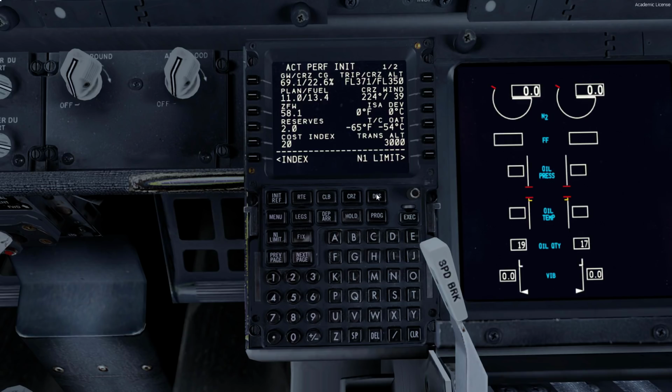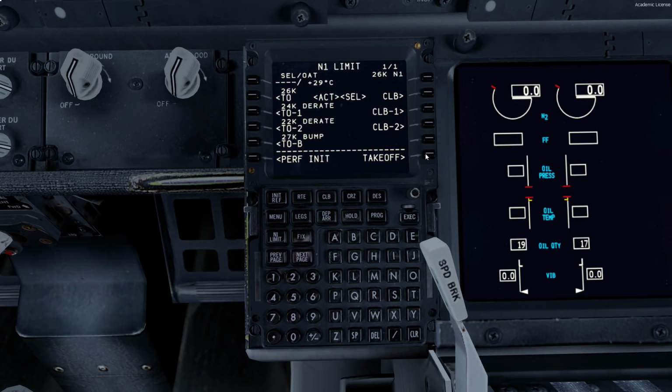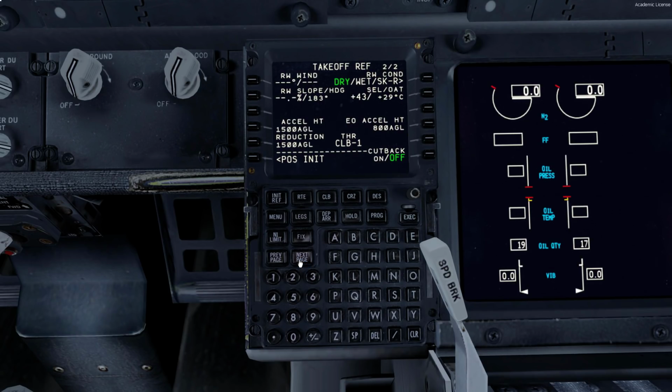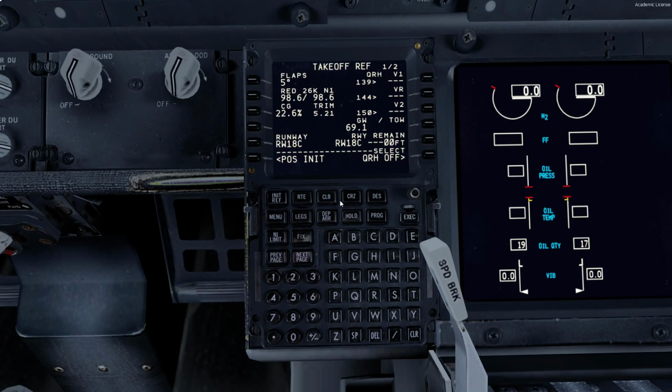Okie dokie, right. N1 limit, we are doing no derates. Selected temperature 43 degrees. Climb 1, however. Flaps 5 for takeoff. CG can go in like so, 22.6. That gives us a trim of 5.21. And also our V-speeds are in there. What we can do is also set up the runway takeoff reference so there's no slope. The winds are 204 knots. And those are our V speeds there.